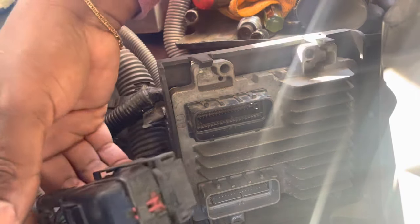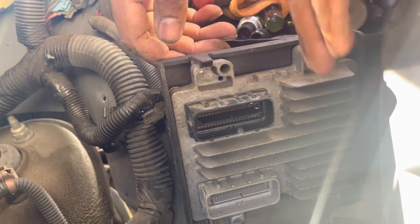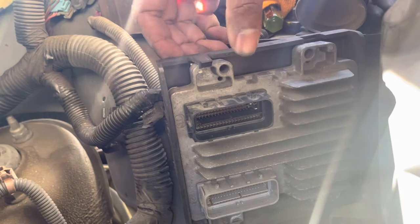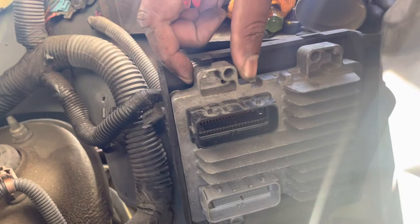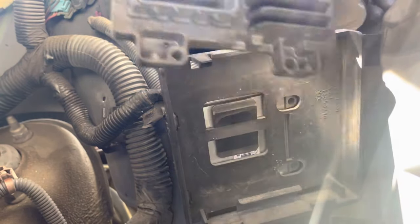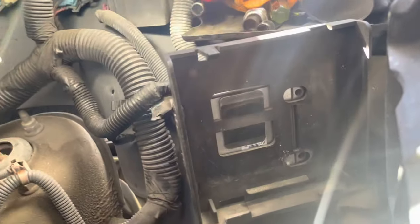Yeah, so once you get these two connectors off, then you got these tabs up here that you have to disconnect. Well, I just broke one. See that? Guess it's just old and dry and brittle. So I got one left. But just take that out and you slide it right out. And then here's your computer. ECM, ECU, whatever you want to call it.